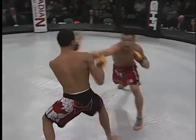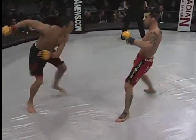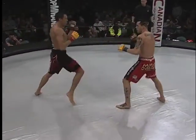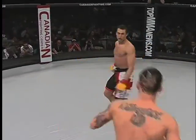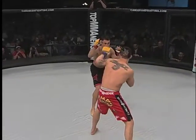Both guys very skilled. Demarce with the tattoos, the red shorts. Blais with the black tap-out shorts with the Canadian emblem, Canadian flag. Blais looks a little bit like a fitness model sometimes. Yes, he does. You know, he's in great shape, but don't let that fool you. This guy has very, very top skills and is a tough dude. And he's really athletic.